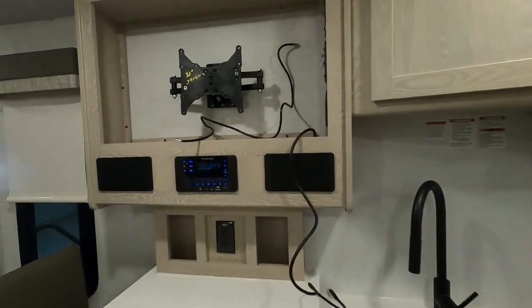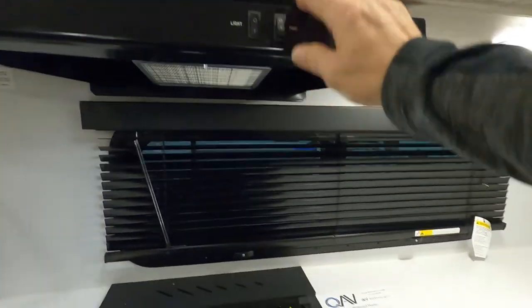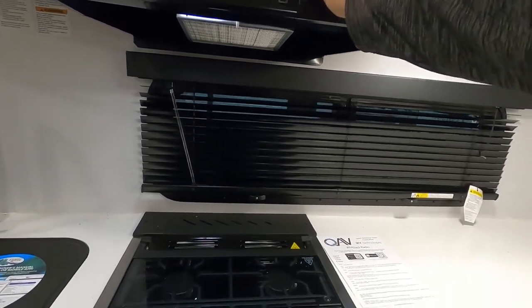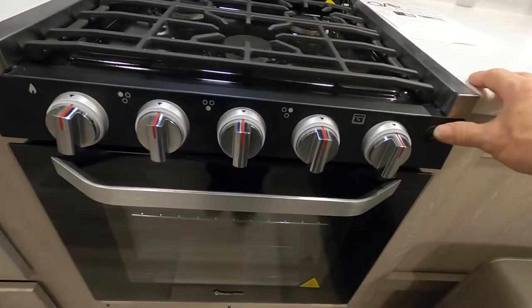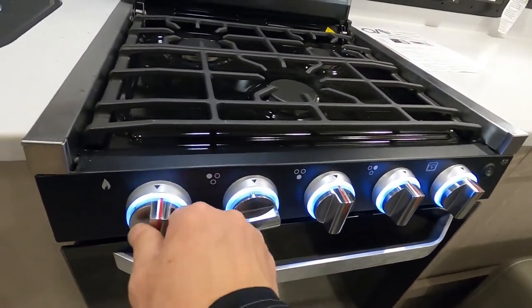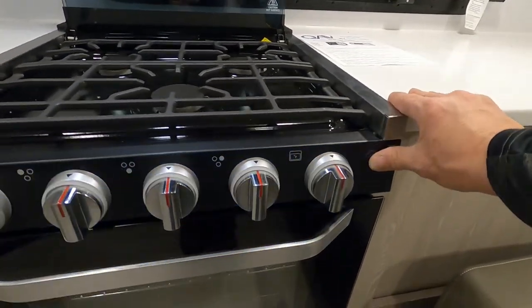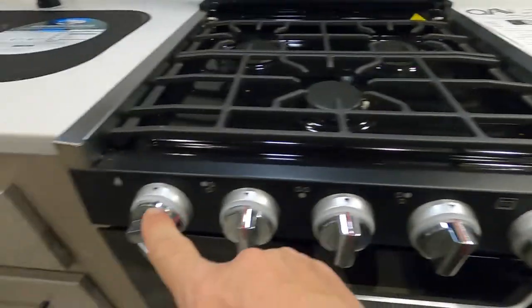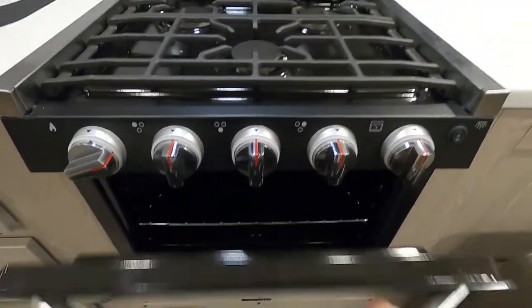Continuing into the kitchen here. Self-explanatory microwave. You do have a light and fan above your cooktop. This glass top makes an excellent backsplash. Turn on your panel light. Turn this to high. Hit your spark and there's your flame. Rock that panel light down for an oven light. Same thing on the oven. Turn this to light. Spark it down here and then just set it to the desired temperature. No need for a pilot light anymore.